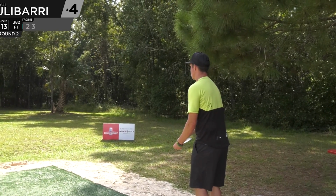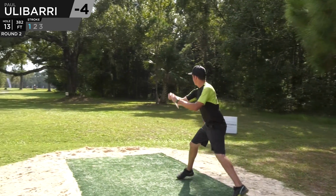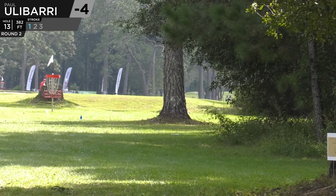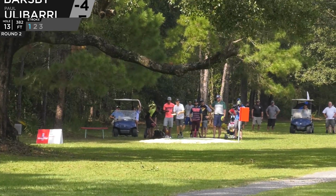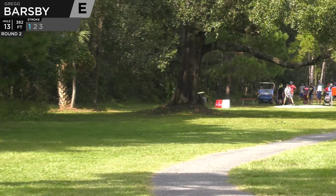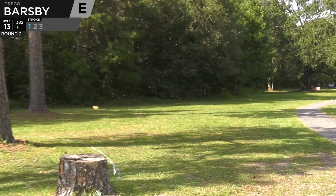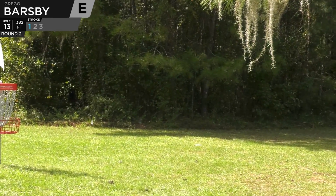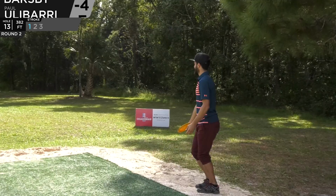Yeah. There's some holes out there that you kind of expect to get birdies on, but you can't take anything for granted. It's best to just get these birdies early and then play it smart. Yeah, for sure. Another long hole, low ceiling that sets up well for a forehand. Gregg got this one up in the air. Nice shot. Just 18 feet shorter at 382.